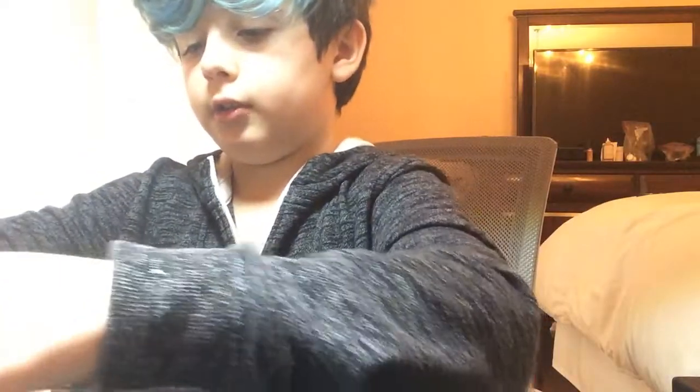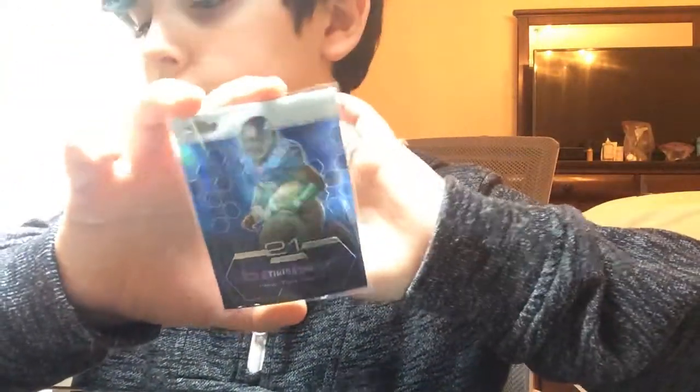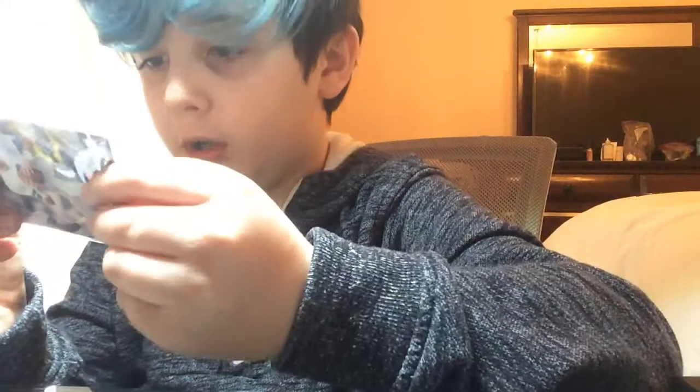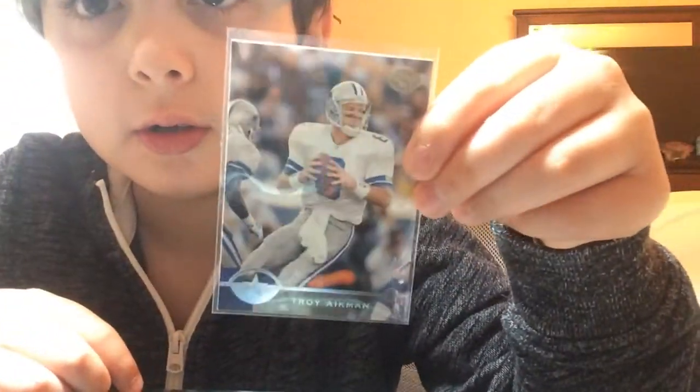Then we got a Tiki Barber. Another Giants from 2003 Finest. Troy Aikman, another Troy Aikman from 1996 Donruss. So pretty cool Donruss card.